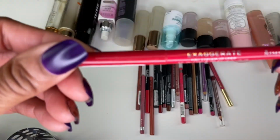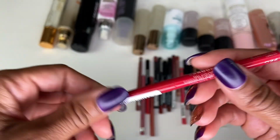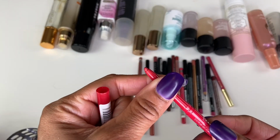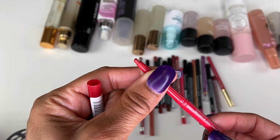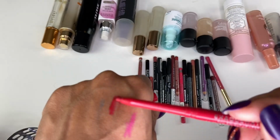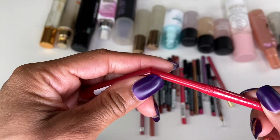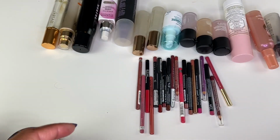Now these lip liners from Rimmel are good. This is the Exaggerate lip liner, and this is in the shade Red Diva. They're very creamy, and I like lip pencils like this. It's very creamy, very pigmented, and I really liked it. But I don't remember when I bought this, so I'm gonna declutter it, but I will probably repurchase it.